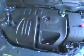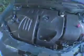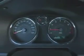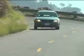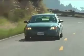Modifications include tall gearing for the manual transmission, low rolling resistance tires, and lean burn engine software. There's also a shift reminder light that lights up between 2,000 and 2,500 RPM. The result is an EPA-rated 25 miles per gallon in the city and 37 on the highway.